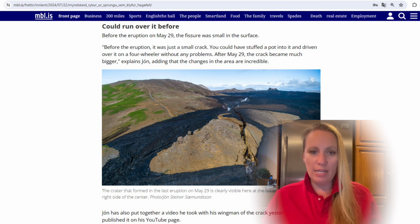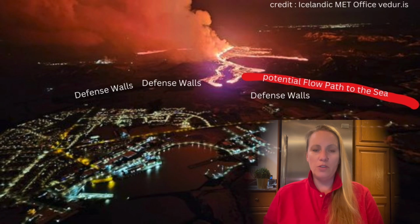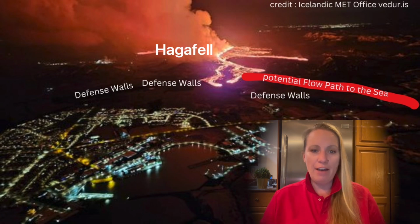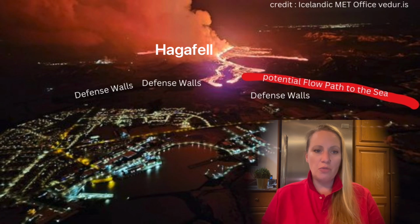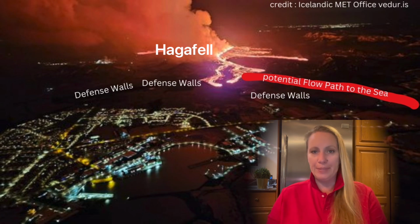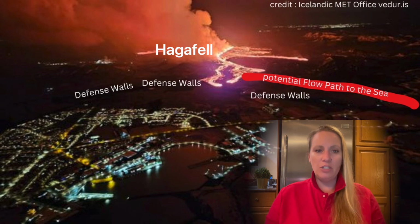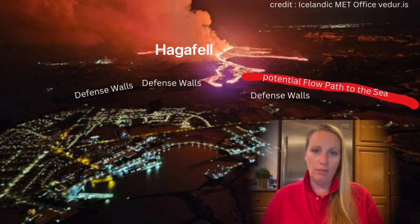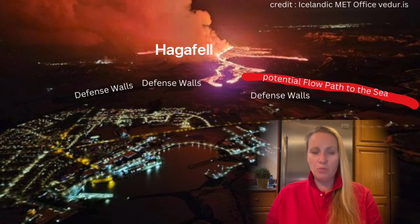And before the eruption on May 29th, it was possible to drive over that road. It's just a dirt road, but yeah. So before May 29th, that crack was small on the surface, but also then something seemed to have been lurking underneath. So before the last eruption, a small crack, they say, well, you could have stuffed a little bit of stuff in it and then you would have been able to drive over it with a four-wheeler with no problems. But after May 29th, this crack has become so much bigger and has added to the changes in this area that they call incredible. And that's why it's not safe for hikers that want to walk to these eruption sites, because there could be a sudden crack collapse. They could step on something that looks like solid surface and poof, they're down there.